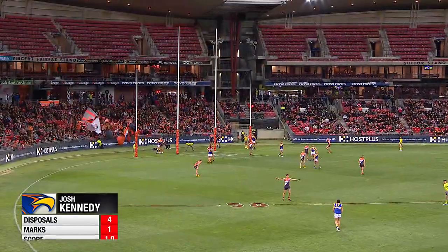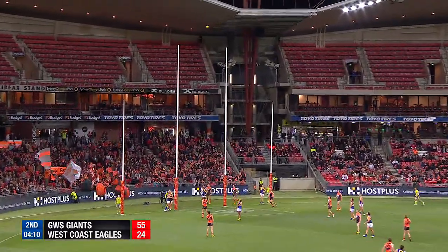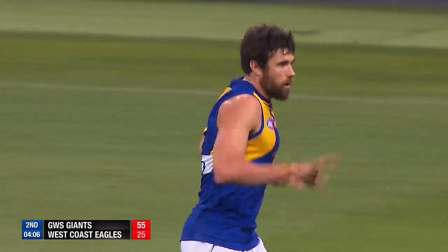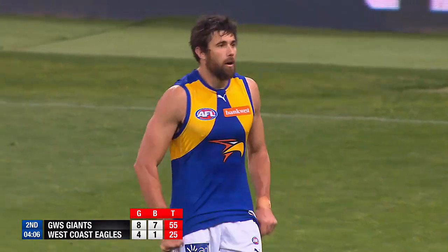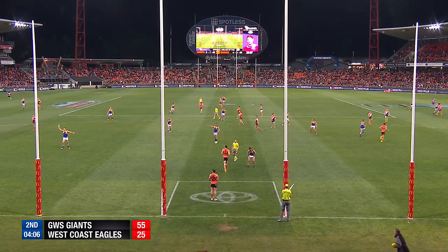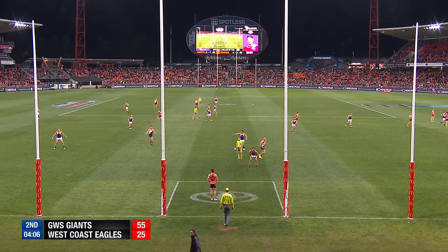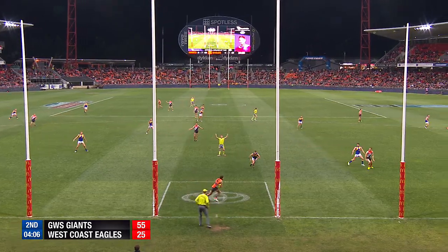507 goals as a West Coast Eagle. Needs 7 more to go past Peter Sumich as the all-time record holder for West Coast. That one was just drifting left and it stayed there. So they get one more back here before half-time. A 4-goal lead to the Giants. It's manageable. They can peg it back, but they've got to get something happening around the contest.